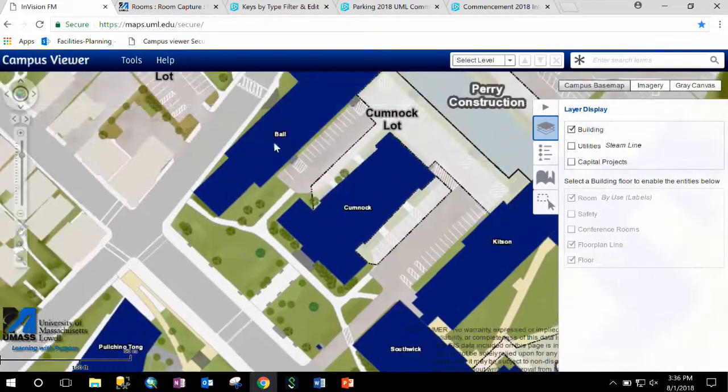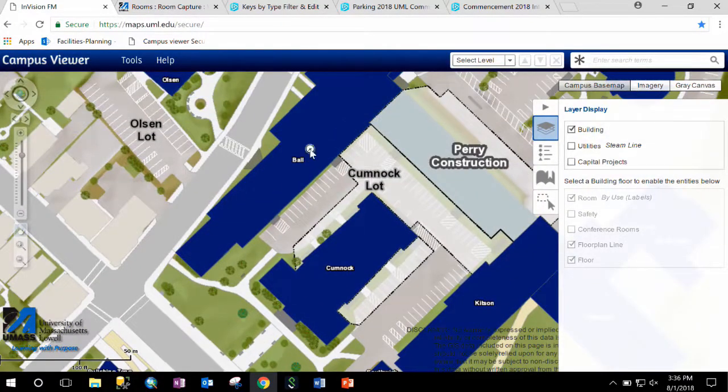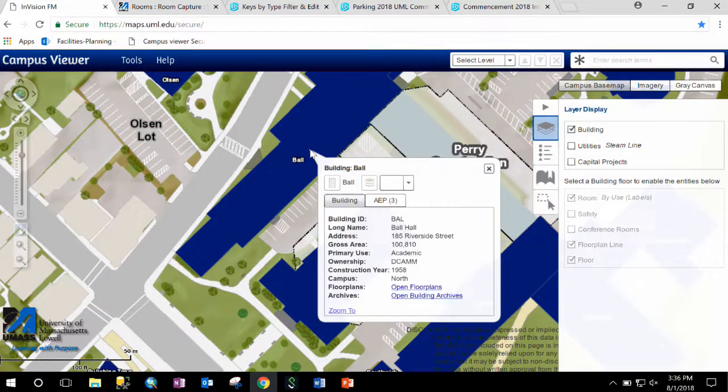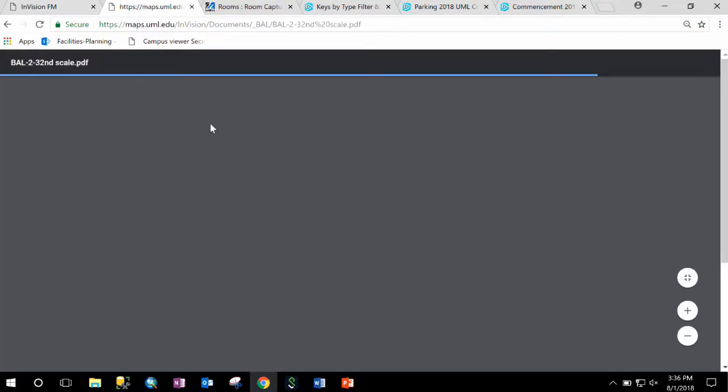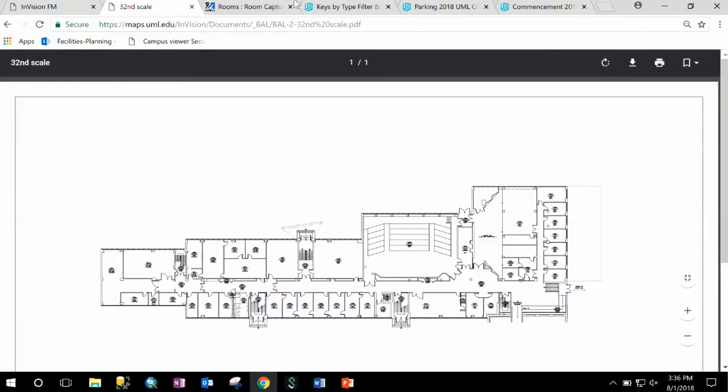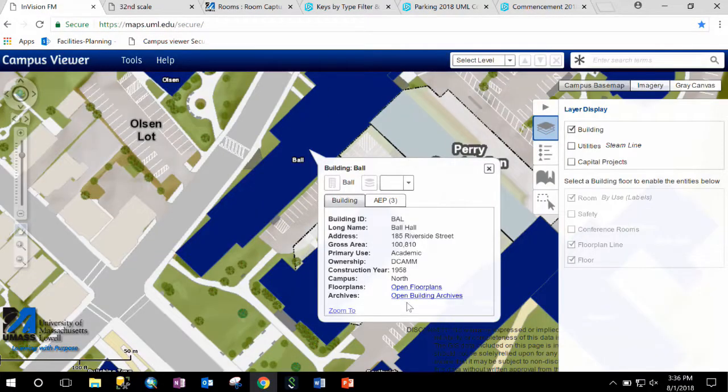Let's see. If I click on a building, we get lots of building information, including area, ownership, and links to our building floor plans. So you can open these up and get a PDF really quick. And our building archives, which is basically any document we found that has to do with the building.